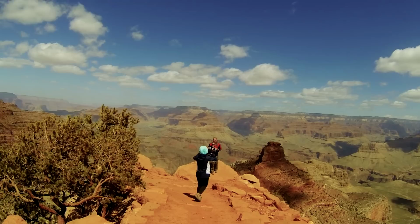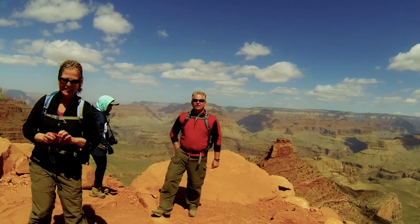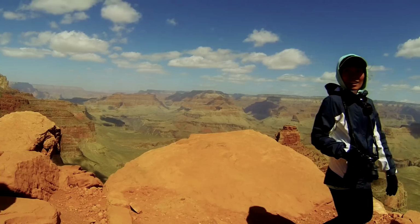Here's Melinda stopping to help another pair of hikers take a photo of themselves. Take a look over this edge.